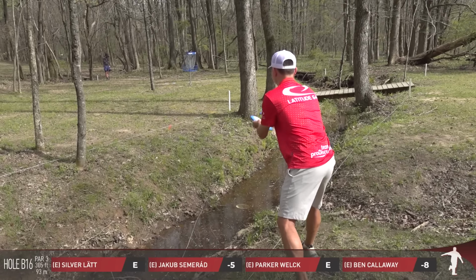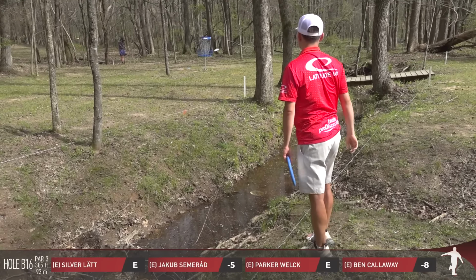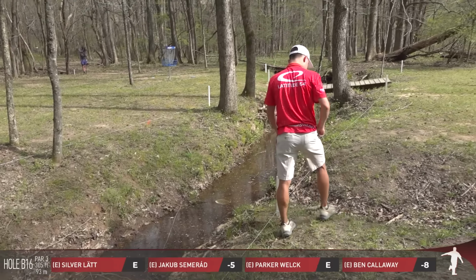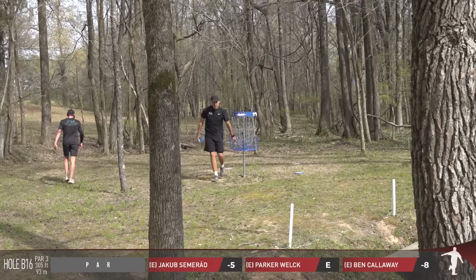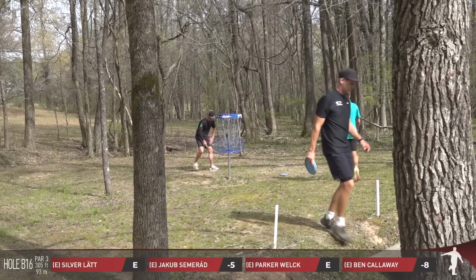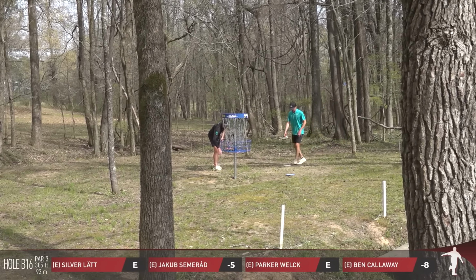Just the reaction from Silver as if he was not overly thrilled with his attempt. Jakub has the chance to save the par, but he's going to be off the pole. And that's crazy. His nose was so far up in the air on that putt, and the disc just dropped like crazy. I thought that was going in. I was standing right behind him. But, you know, you can't argue with Mother Nature.